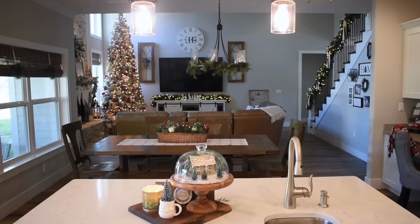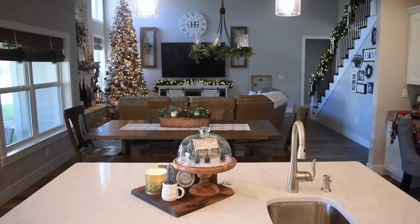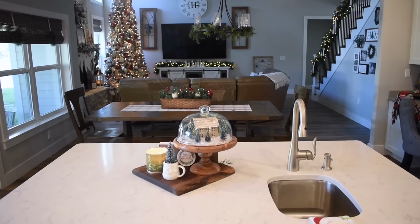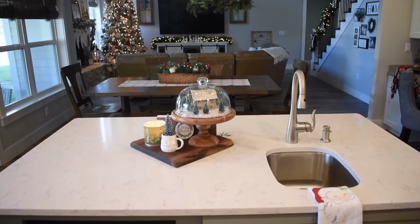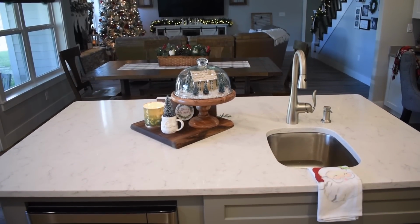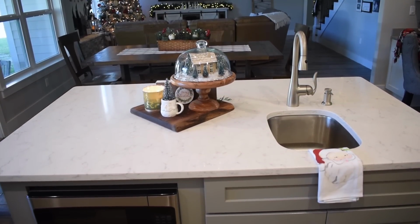So this is one of my most favorite views of my house because you can just see a little bit of everything, and it's probably a good thing because it's at my kitchen island and I am in my kitchen the majority of my day, whether it's all the meals, snacks, just everything. I am always here. So it's just so pretty to me.